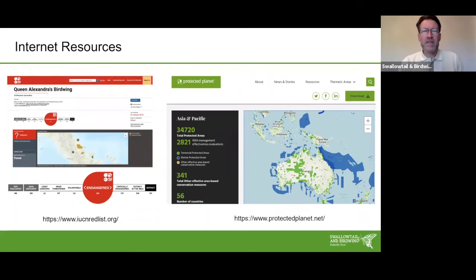Protected Planet is the authoritative source of data on protected areas and other effective area-based conservation measures, or OECMs for short. It exists due to the efforts of governments and other stakeholders to map, monitor, and report data on protected areas and OECMs. Through the Protected Planet website, users can explore the World Database on Protected Areas, World Database on OECMs, the Global Database on Protected Area Management Effectiveness, and a wealth of associated information.